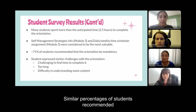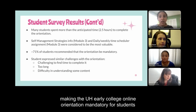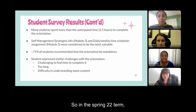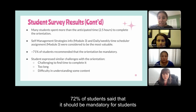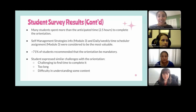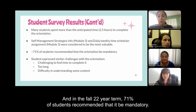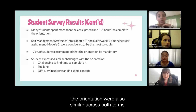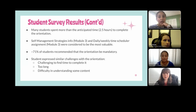Similar percentages of students recommended making the UH Early College online orientation mandatory for students to complete before their first online early college course. In the spring 22 term, 72% of students said it should be mandatory to take before their first online early college course. And in the fall 22 term, 71% of students recommended that it be mandatory.